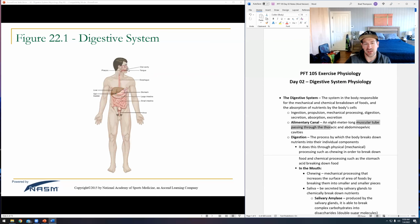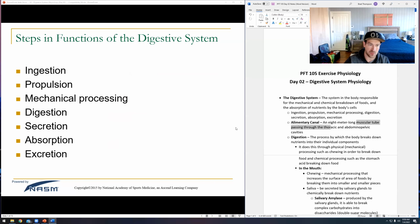And here it is. You can see here, it's going to pass from the mouth down the esophagus into the small intestine. You'll see it work its way around there and then make a sort of lap around, and that's the large intestine, and eventually work its way out of the body. So like I said, it's responsible for ingestion and propulsion.